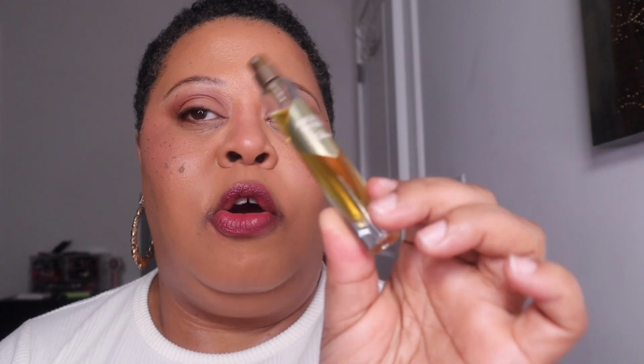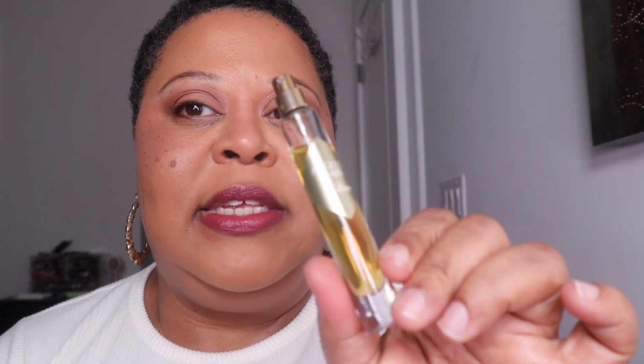If you're not new here, or if you are new here, you should know that I usually buy rollerball or purse sprays, especially if a brand is new to me or if I've never tried the fragrance. I go through my fragrances really fast, and these help me go through them faster. They're more economical, and I just like something that is a little bit smaller and compact. And to me, it doesn't take away from the quality.